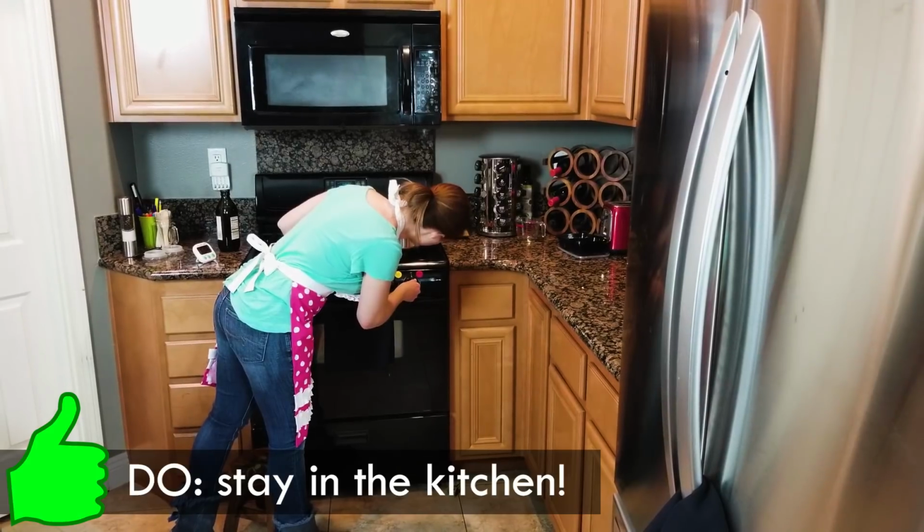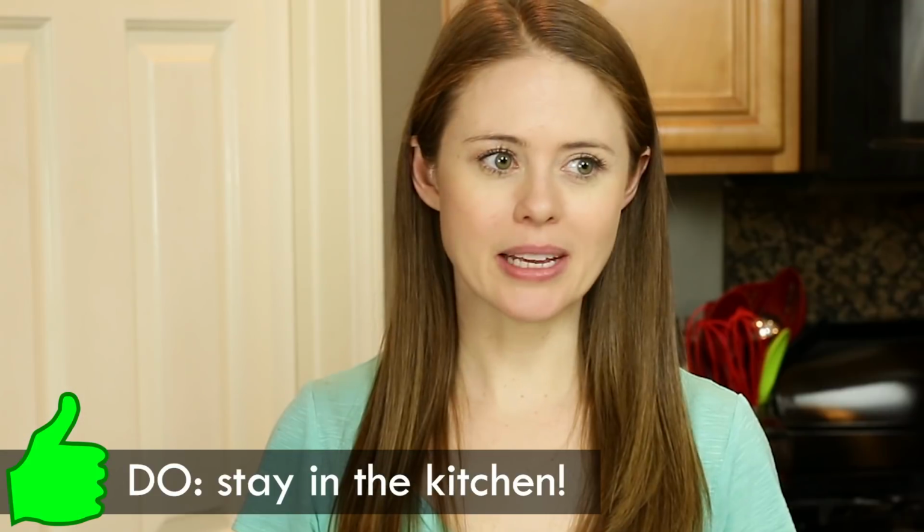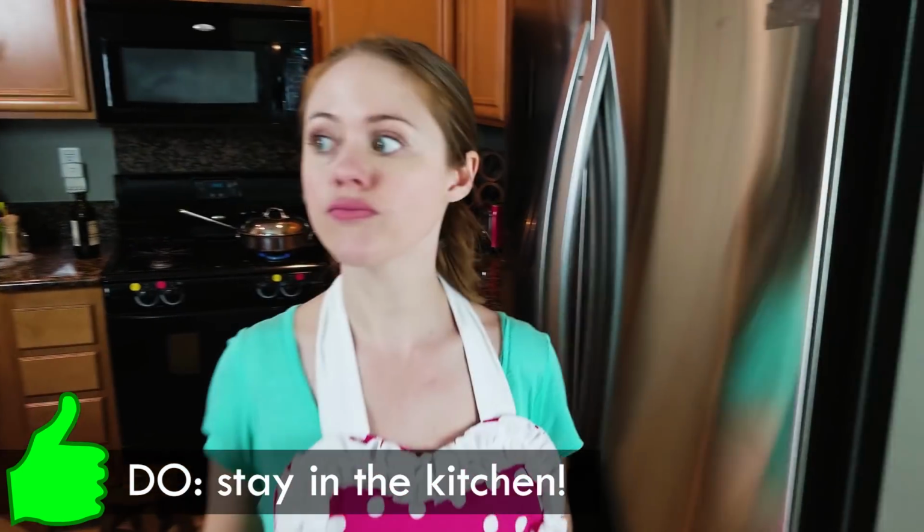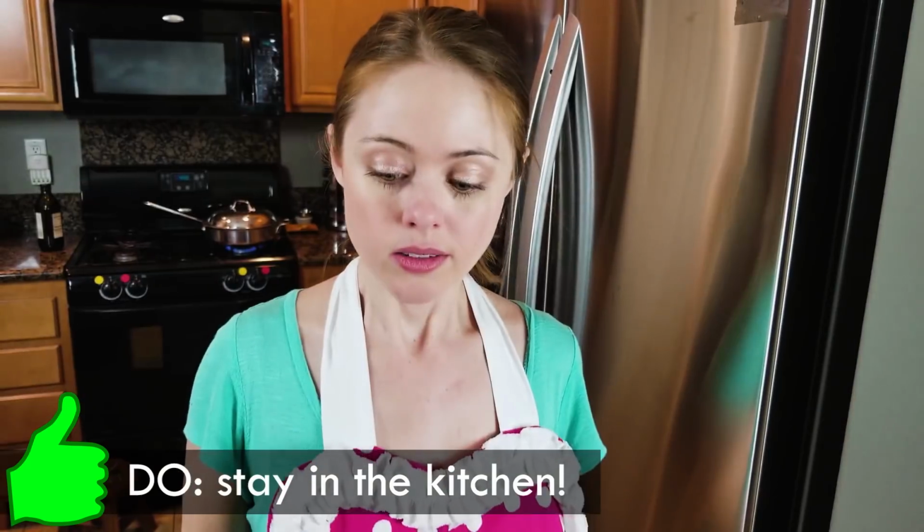Do stay in the kitchen while the stove is on high or medium. You know what? When you're starting out, maybe don't leave the kitchen if the stove is on at all. May I recommend a baby gate?